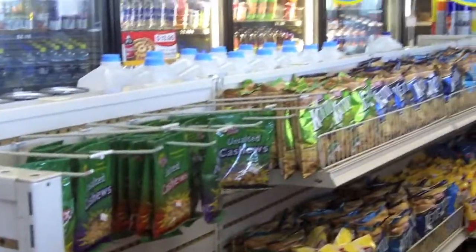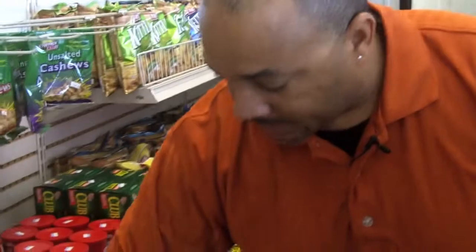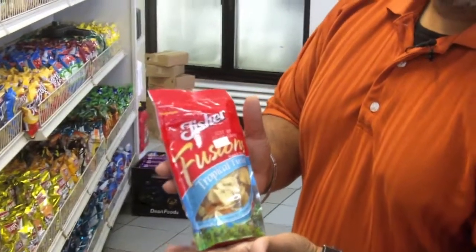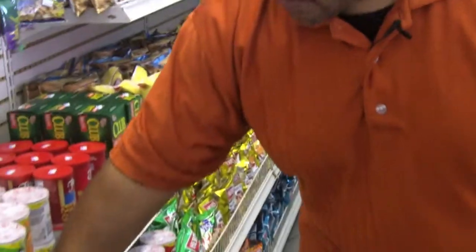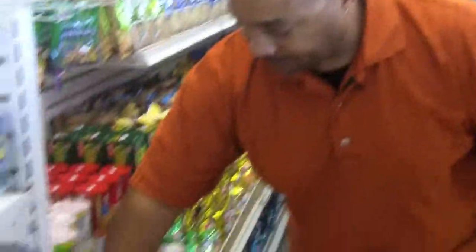You have your energy. In terms of your nuts, we have cashews and peanuts and raisins and almonds and so forth. They're very popular. We have the Fisher brand. You can get banana chips and a nice mixture of tropical fruits and nuts and so forth. And all for a great price. Buying like that for $3.80. It's a good price.